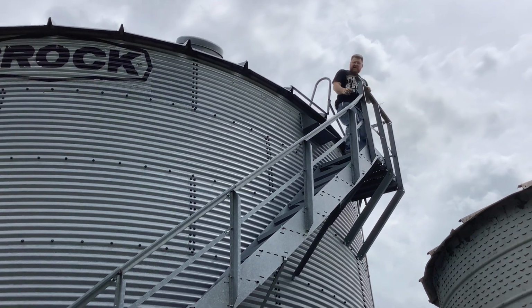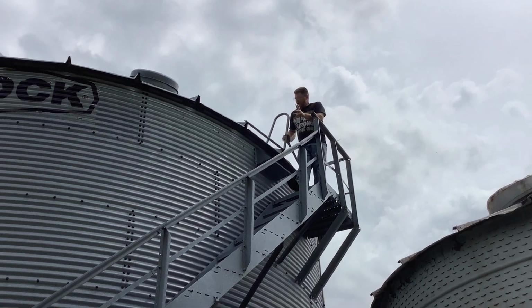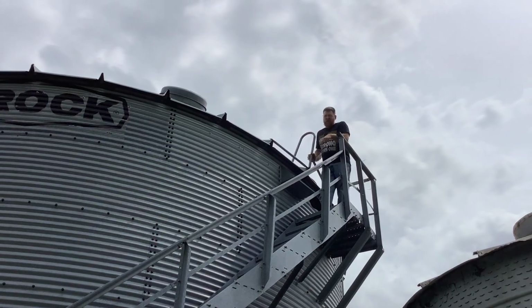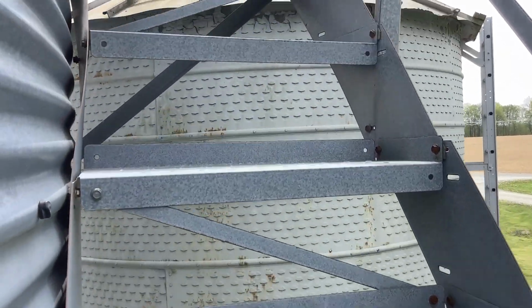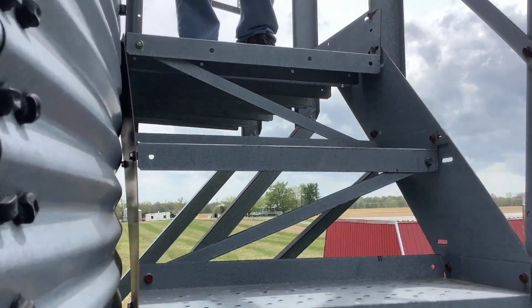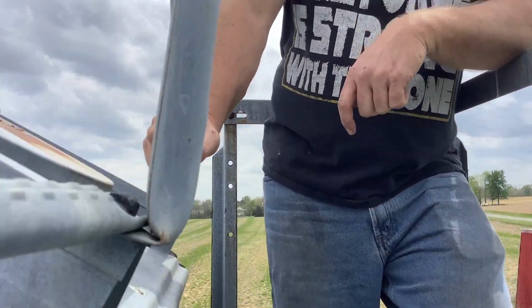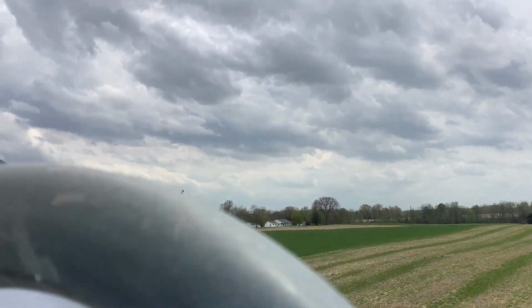But to give you a perspective on the size of the bin, I'm not even at the top, but I'm at the top of the stairs. So this will hold a lot of grain. It's hard to do this with the camera and see what I'm doing. All right.